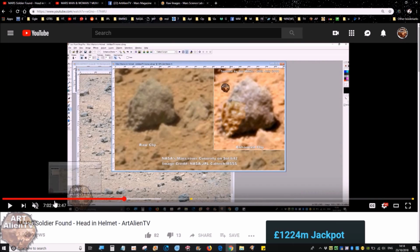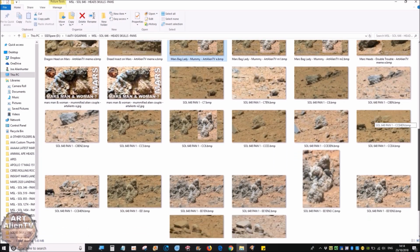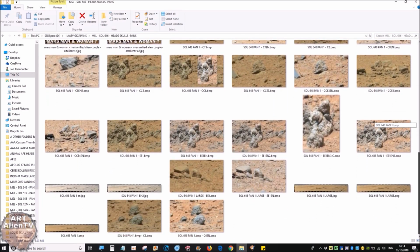This is in the same area, this video. Mars soldier found head in helmet. And it deals with the same set of images. So this is right next to it. In fact, what I'll do, I'll show you some of the other things I found quickly.